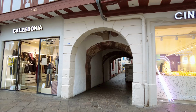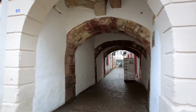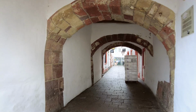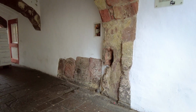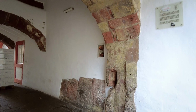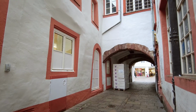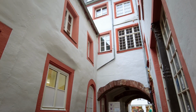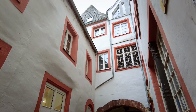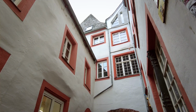Then we had Judengasse, or Jews' Alley, which led to the Jewish quarter. Jews had lived in Trier since early Roman times, and the first home on Judengasse was built around 1219. The Jewish community were forced out in 1349 when they were accused of poisoning the water with the plague, only returning 200 years later, but now spread throughout the city.